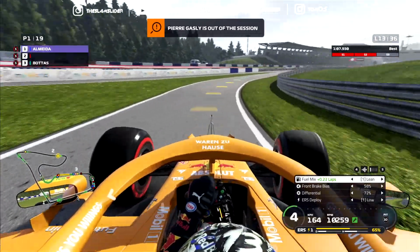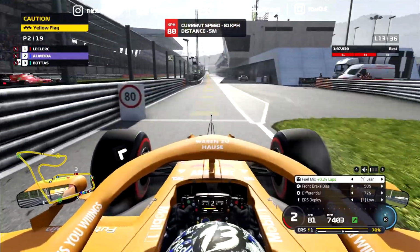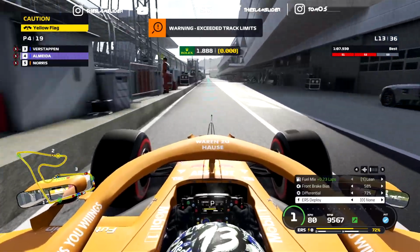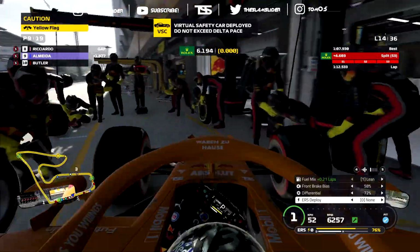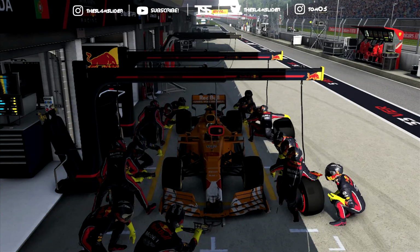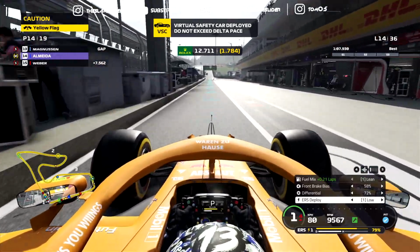And here we go to the pits, and Gasly is out of the race, unfortunately, and we have yellow flags, and it is a virtual safety car. And once again, like in the Spanish Grand Prix earlier this season, it's one of the best-timed virtual safety cars that I had in my F1 career, because we're going to pit under the VSC and we're going to gain a heap amount of time.